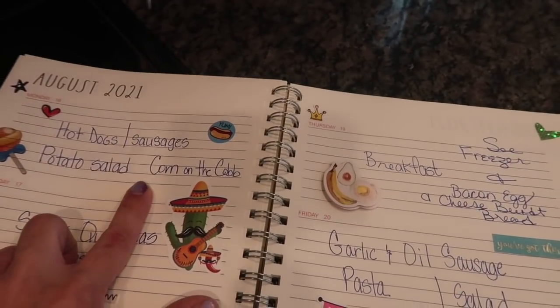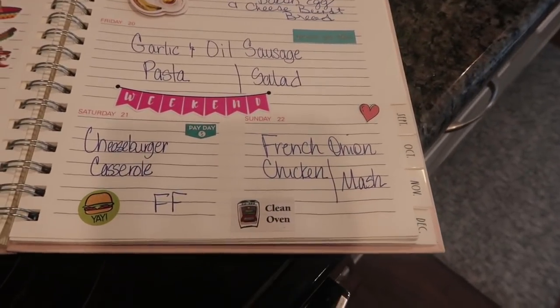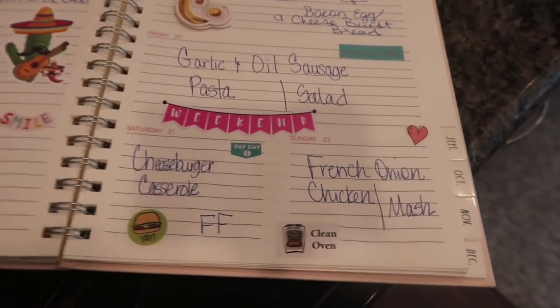And then we didn't finish all of the corn on the cob last night, so I already shredded it all off the cob and put it in a bag, and now I'll either make some kind of cream corn or we'll just do the roasted corn that I already peeled off on the side with our mash and chicken.